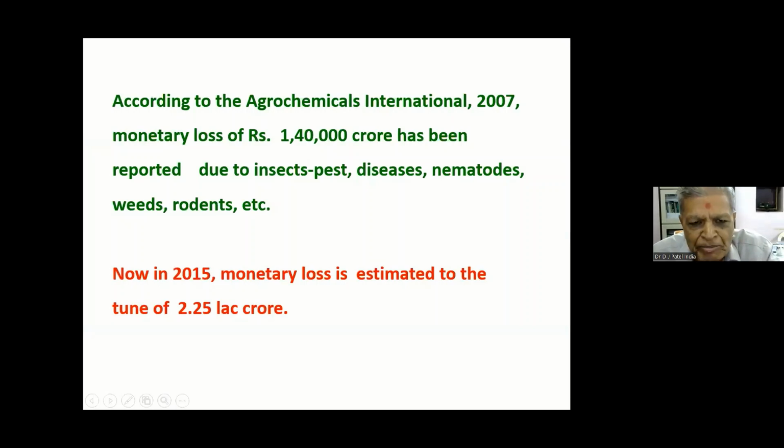Now, we know that plant protection, including entomology, insects, fungal and bacterial diseases, nematodes, even weeds and other things, incur losses of 1,40,000 crore in India. That was estimated in 2007. But again in 2015, when the total monetary losses by any pest and diseases were estimated, it came to 2.25 lakh crore. It is increasing. This figure is for India only. And now it is 2023, so it may be more than 3.5 lakh crore. So this is about the losses.